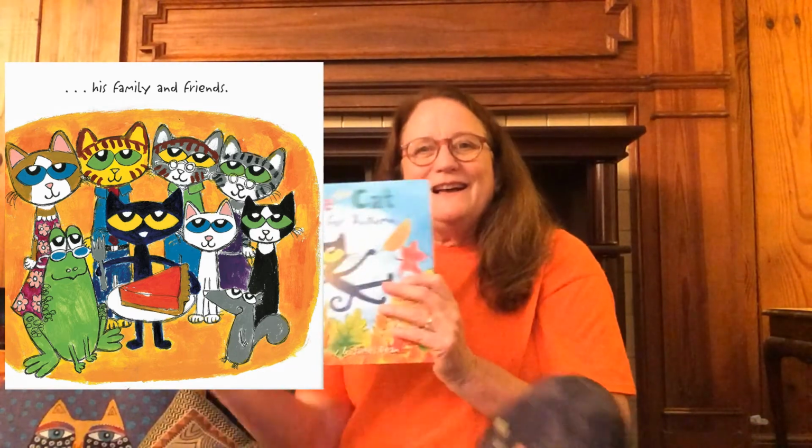Such a great book, a good reminder of all the wonderful things that you can do and see in the fall. I'm wearing my favorite fall pants. They've got leaves all over them of different colors. And I've enjoyed watching the weather change to be cooler. The leaves haven't quite changed yet, but they will soon. Well, I hope you enjoyed this book, learning about all the things that are autumn or fall.